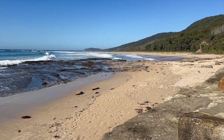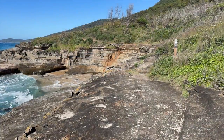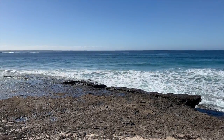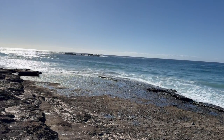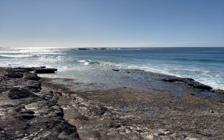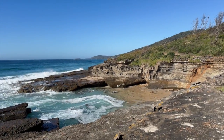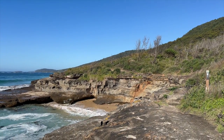So this little piece of paradise is Island Beach, according to my map. Okay, that's the first beach done, that's Island Beach, or maybe the second, if you count the first pretty beach, which I dropped down onto. That'd be the island, I guess, out there. I've just swapped my cap for a floppy because it's already getting warm, and I think it's time to put some sunscreen on too.